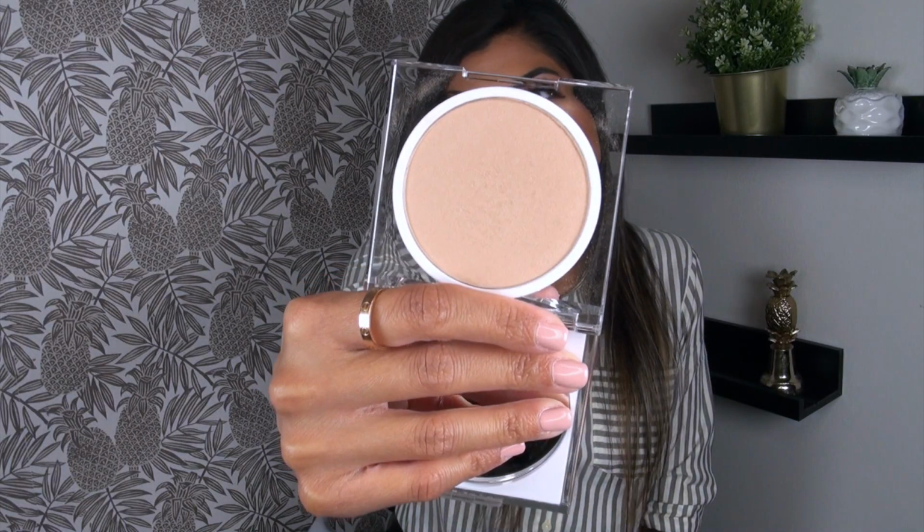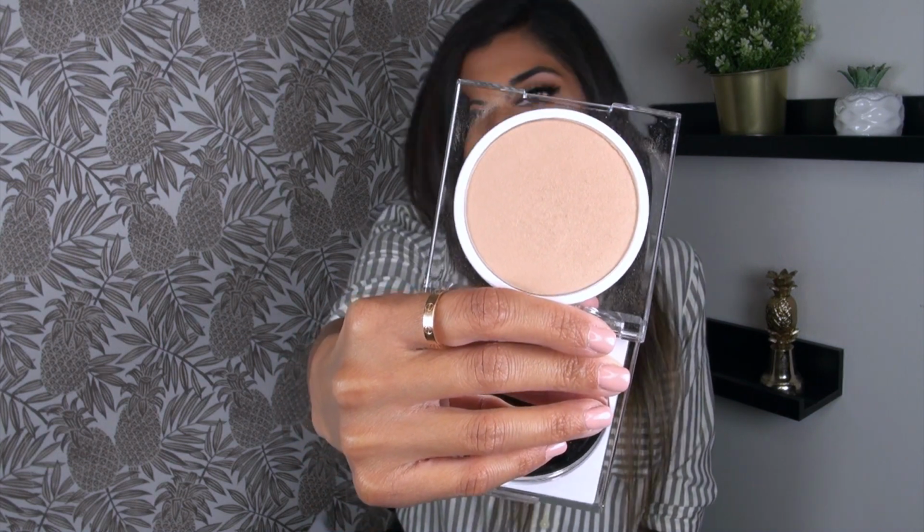This is the RMS Beauty Luminizing Powder in the shade Grande Dame. This powder looks like nothing special. It is a highlighting powder that when you swatch it, looks so chalky. I just stuck my finger in and swatched it on the back of my hand and it looks like a chalky mess. This is the most stunning highlighter.